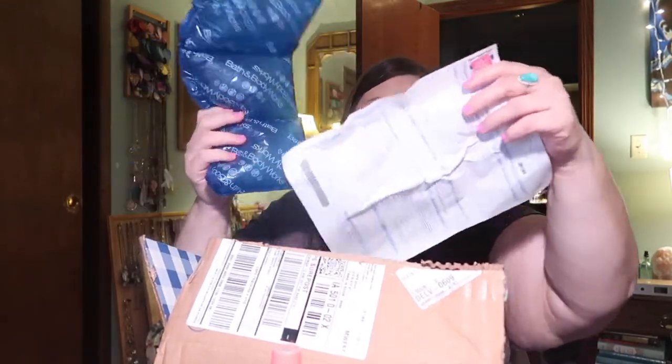Okay. This took a long time to get to me too. You're gonna see a theme here. I got the Stress Relief Eucalyptus and Spearmint Sugar Body Scrub. Love this stuff. This is my third one. And then I got the hand cream in the same scent. And I got the Relax Hawaiian Sandalwood Eucalyptus Mandarin Body Wash.